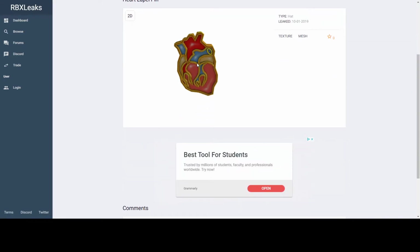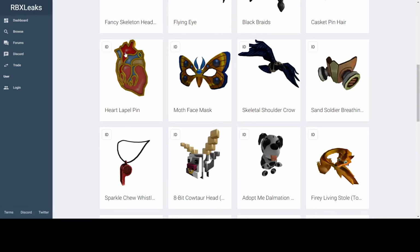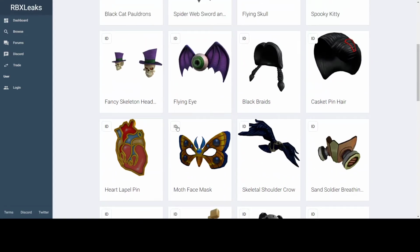Next, heart label pin. I think this is actually, it looks okay, but it's kind of weird, you know. I don't know if anybody really likes looking at an organ on their body, but it's okay. I guess it's creative. It's gonna be probably more than 100 at this point because they already released two items and they usually go higher than 100 after the second item. So this is probably gonna be 150 for this. It's okay. I guess it's a bit expensive for a label pin because those are usually cheaper, but it's something that is okay.